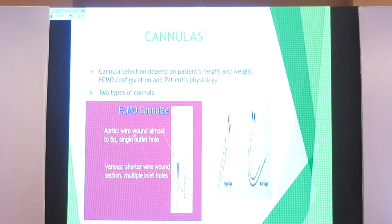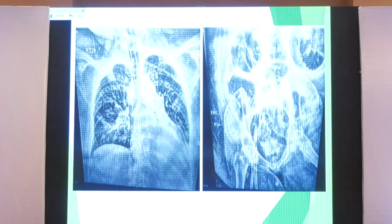Then cannulas, two types of cannulas. This is the aortic cannula or return cannula. It is basically a single outlet hole, and the other one is the venous or access cannula. We take the blood from the body through this venous or access cannula. It has multiple inlet holes, larger in size. And this is the return cannula or arterial cannula. It has only a single outlet hole. Over X-ray, you can have a view of these cannulas. This is the return cannula, this is the access cannula, and the distance between these two cannulas is important because if it is less than 10 centimeters, recirculation can occur and your oxygen saturation may be compromised. So we have to keep this distance between these cannulas. You can see the upper end of this cannula over here and the lower end over here.